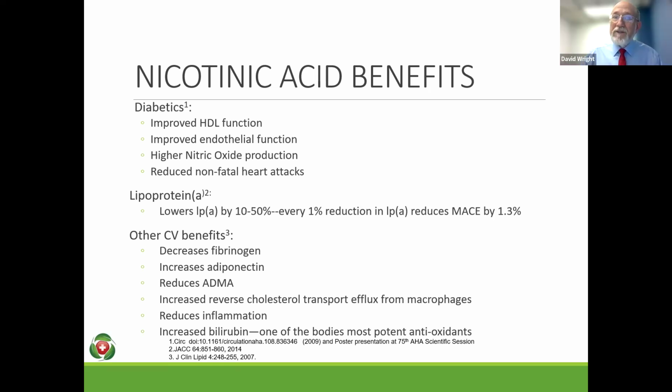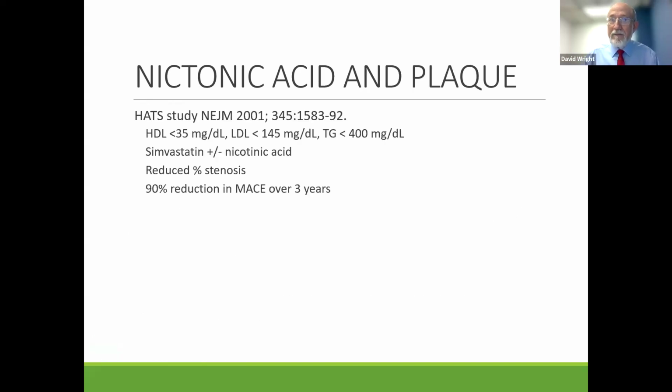It actually reduces the level of this chemical that inhibits nitric oxide production. It helps cholesterol get transported out of the arterial wall. It reduces inflammation. And bilirubin is one of our body's most potent antioxidants, and nicotinic acid raises that level. So there are lots of great benefits to nicotinic acid.